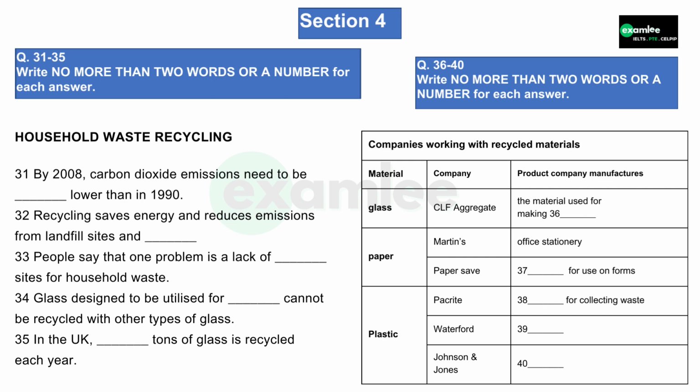As part of our project, we carried out a survey of people in the street, and the thing that came up over and over again is that people don't think it's easy enough to recycle their waste. One problem is that there aren't enough drop-off sites. That is, the places where the public are supposed to take their waste.